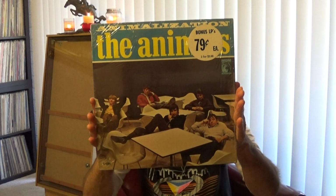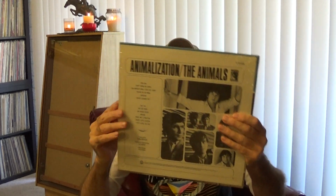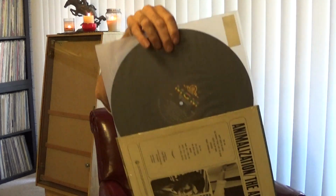This one is Animalization, The Animals, and this is a mono copy. Okay, I got a little note here written on the sleeve. It says, "This LP comes in true stereo, except Inside Looking Out, which is rechanneled." So this is good to have for Inside Looking Out, because on the stereo version it's rechanneled.